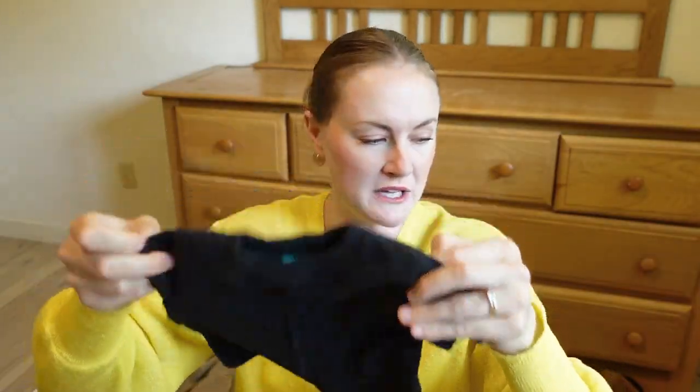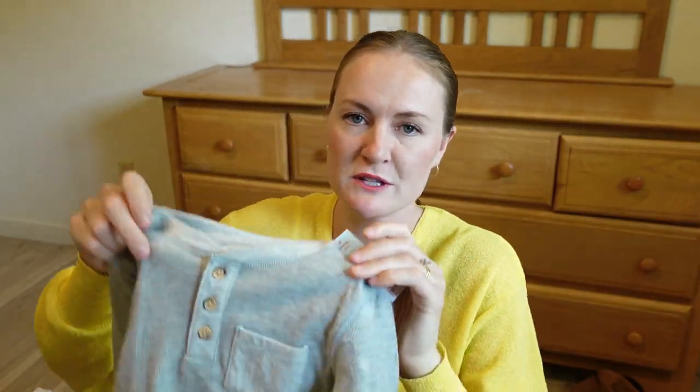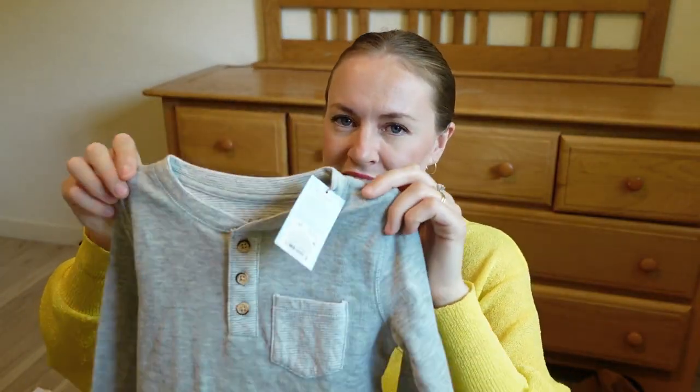Okay, this is a belly shirt on him. Goodbye. You know what? I actually bought this for someone else and then I forgot to gift it. It still has the tag. It's a 3T.